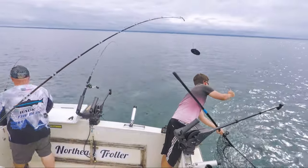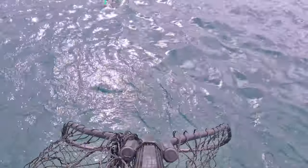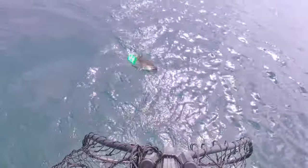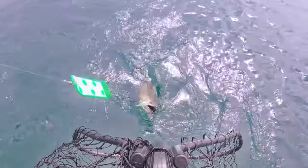Fish came on a UV Marbs paddle, and I'm not exactly sure what fly this was, but I can tell you that Sour Goblin, High Viz, and Fish Magnet were pretty hot today.